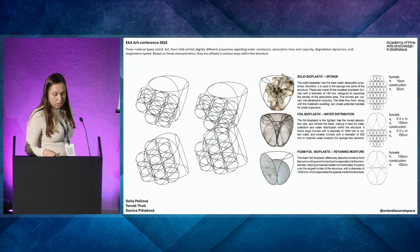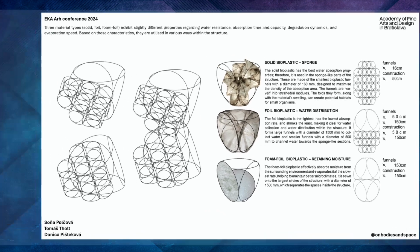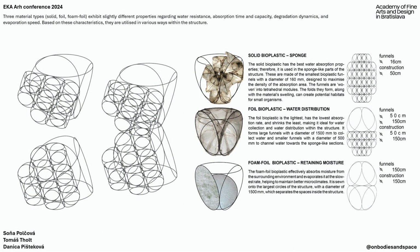The design consists of 3 scales of bioplastic funnels that form a modular system. The solid bioplastic has the best water absorption properties, and because of that it's used in the sponge-like parts of the structure that are made of the smallest bioplastic funnels. Also, the folds they form along with the material swelling can create potential habitats for small organisms.